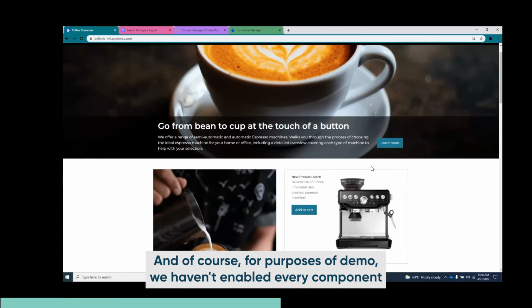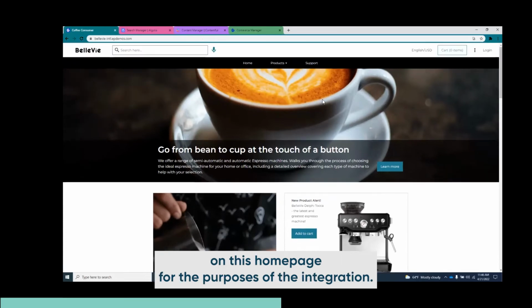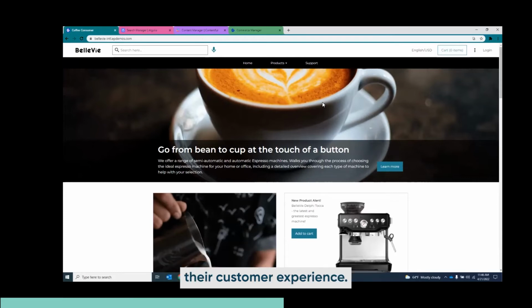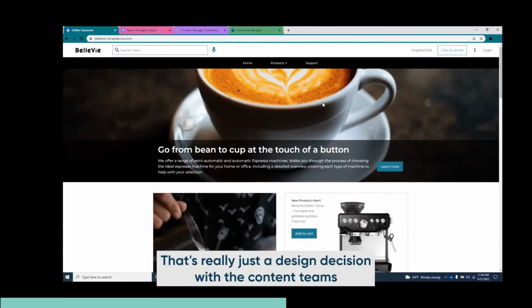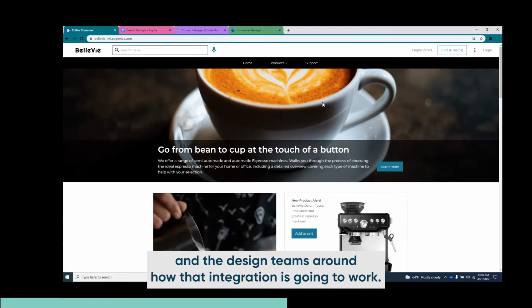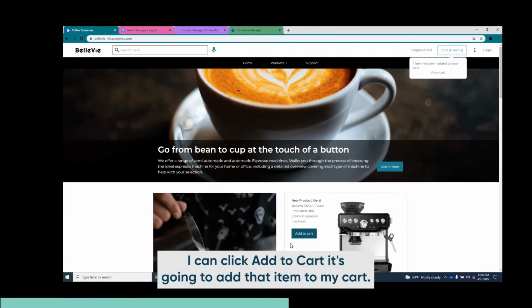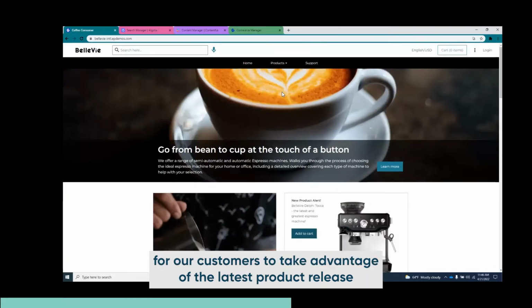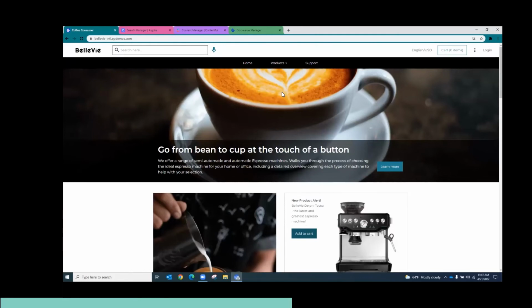And of course, for purposes of the demo, we haven't enabled every component on this homepage for the integration. That's really up to how our customers choose to design their customer experience. They might only enable some components, they might enable all components. That's really just a design decision with the content teams and the design teams around how that integration is going to work. But this is a fully shoppable component. I can click add to cart. It's going to add that item to my cart. And now we've made it very easy for our customers to take advantage of the latest product release.